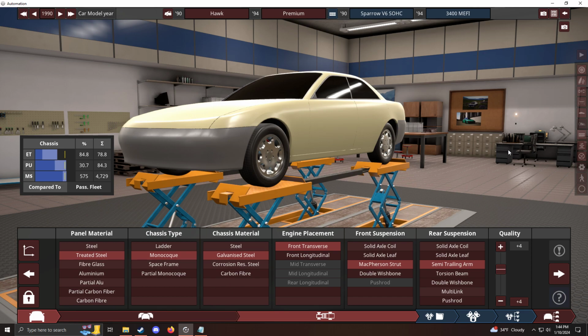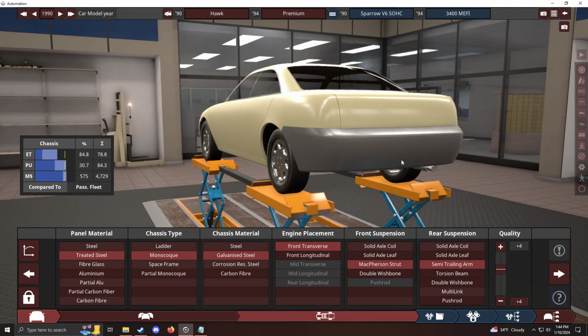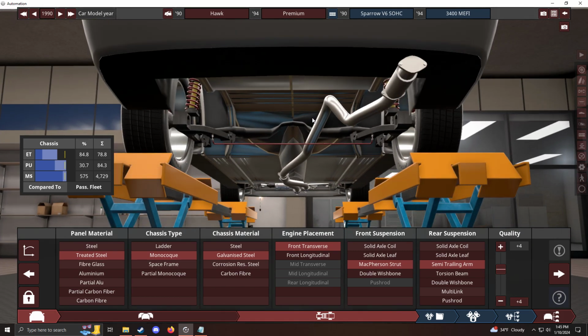Rear suspension, you actually have fully independent now with the front wheel drive. You don't have torsion beams anymore either. It's fully independent, with semi-trailing arms being the default. Double wishbones were used, but on performance cars, maybe sport sedans, sport coupes, something like that.